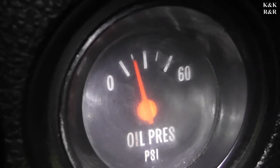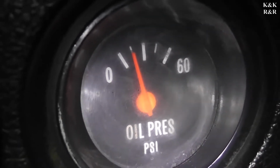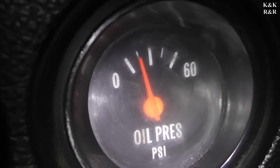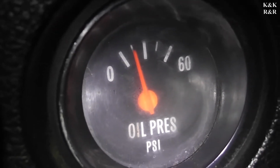So as you can see, the oil pressure is beyond low. It should never be that low. It should at least be 30 to 60, and that just tells you the bottom end isn't good. The lifters aren't good. I can't even hold the camera still because this thing's rocking that good.